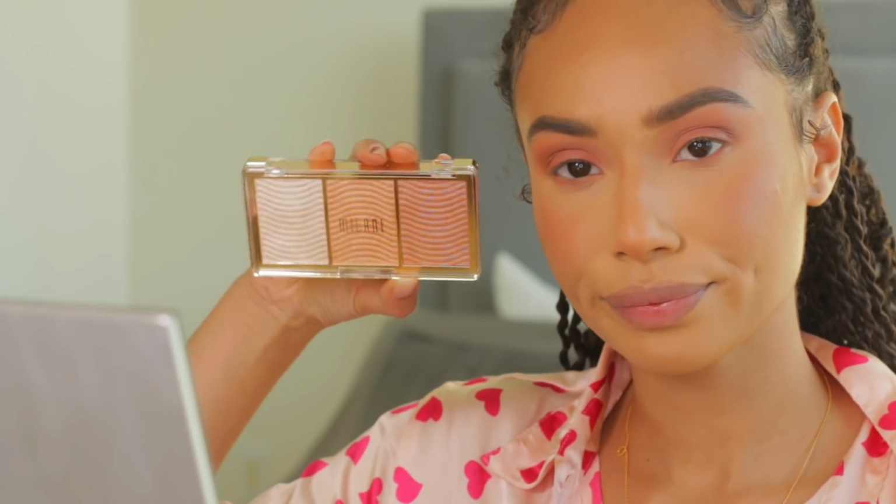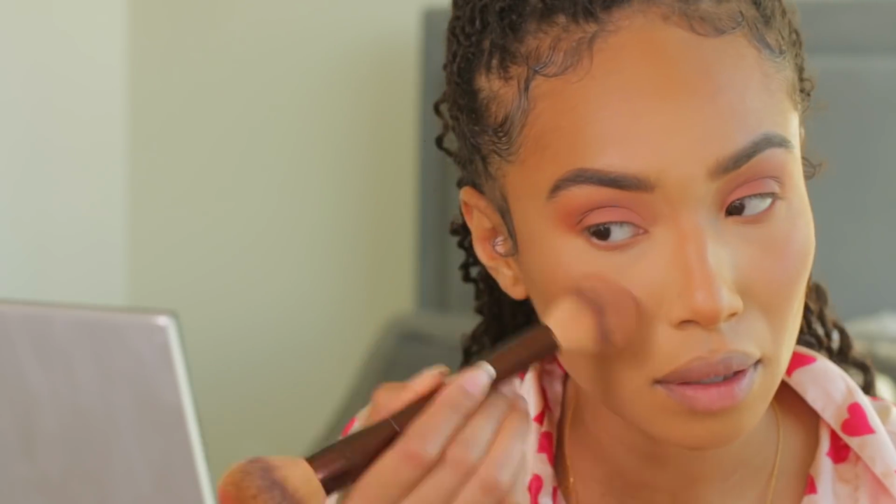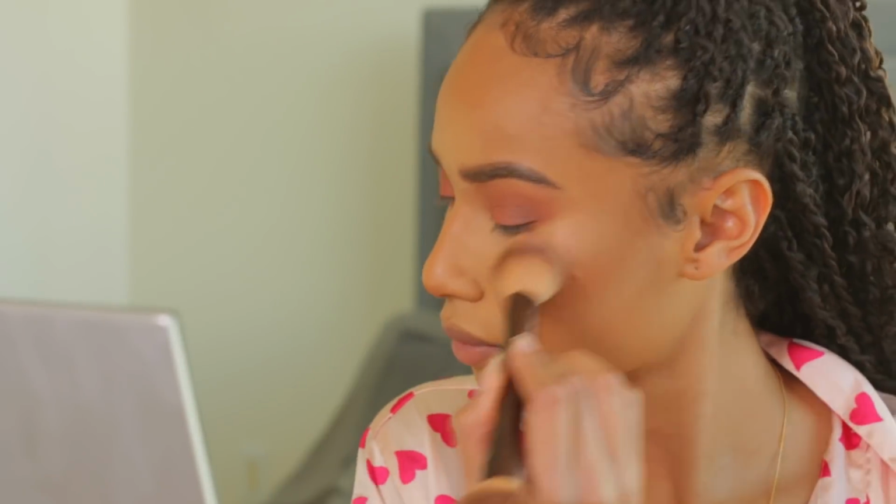Next, I'm going to go in with the Milani Stellar Lights highlighter, and I'm going to use the middle shade in that highlighter kit. And yeah, I'm just going to highlight my face, and then I'm going to set my face with the Ciate Dewy Spritz, and then I'm going to line my lips with the Kim K Nude 2 pencil, and then I'm going to go over that with my Fenty Beauty Mademoiselle.